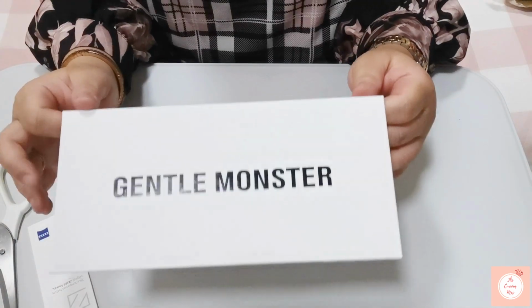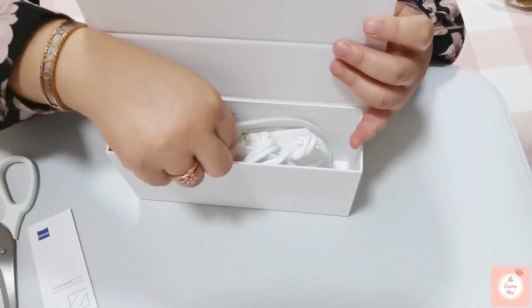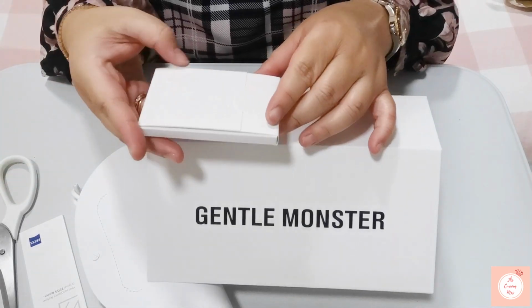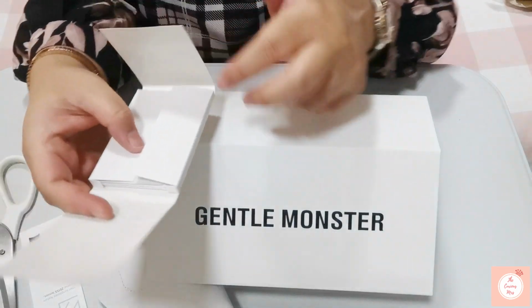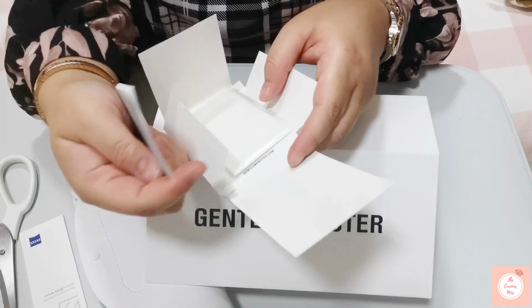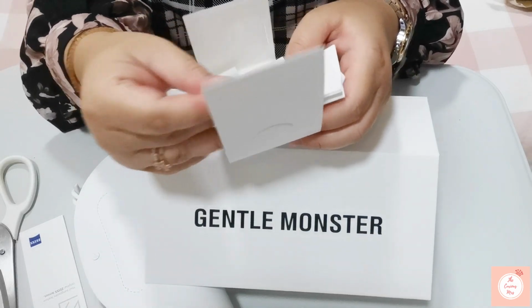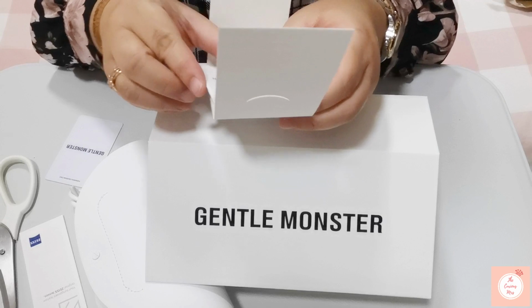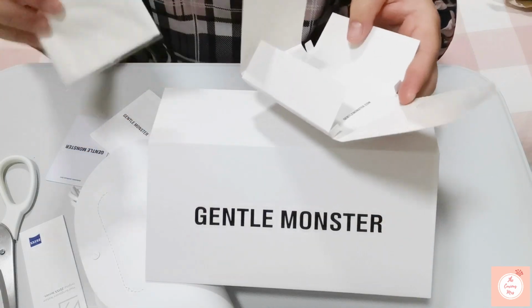Ta-da! So this is our box, Gentle Monster box, and inside is the, you can see the, what is this? Okay, then we have the, maybe it's a manual or something. Authenticity certification card. Okay, it's a card. Then some instructions probably, and the one that you use to wipe the lenses.